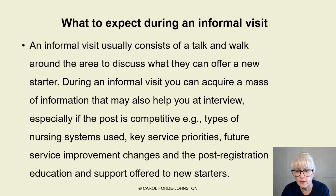What to expect during an informal visit. This is usually a talk and a walk around the area to discuss what they can offer you as a new starter. You can ask as many questions as you want, and you can acquire a massive amount of information that can help your interview, especially if it's a post that you really want.